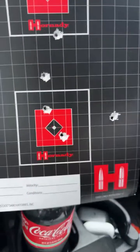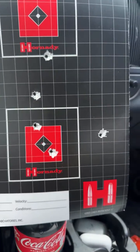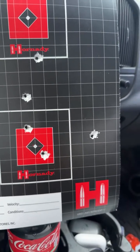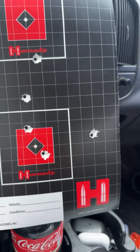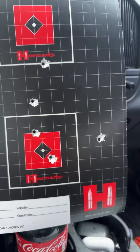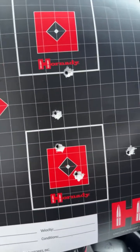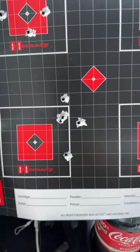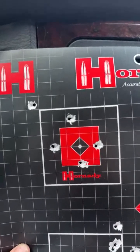But let's see here. Let's flip the camera around. Okay, so there's my first group, which obviously is terrible. But to be honest with you guys, I clean the gun after every changing of ammo. So that's the first group. It is what it is. But there's a second one, tightened right up. So it's like it needed to do some fouling, right? And then it tightened up to that one, 5 shots, and then 3 shots.